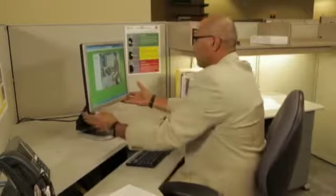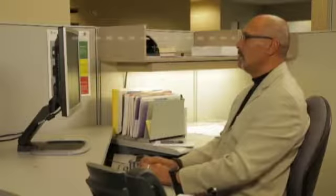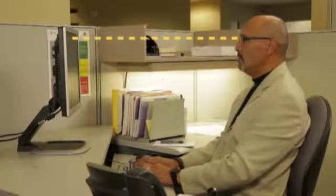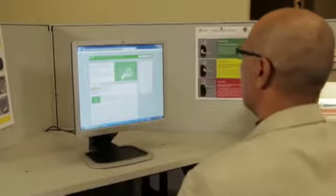Place it at a comfortable distance for viewing. For many people, that's about an arm's length away. The top third of the monitor should be at eye level to avoid straining your neck. If you wear bifocals, trifocals, or progressive lenses, you may need to lower the monitor.